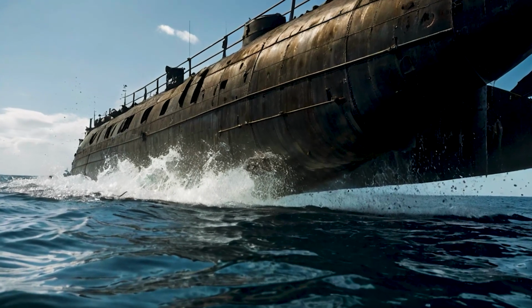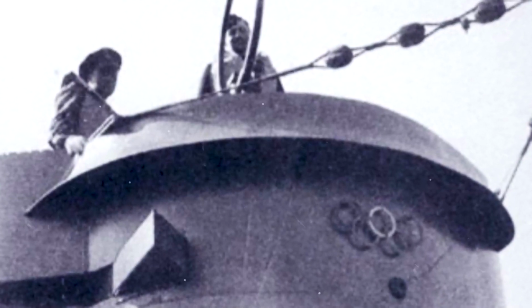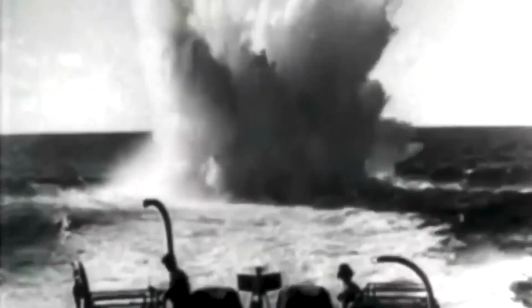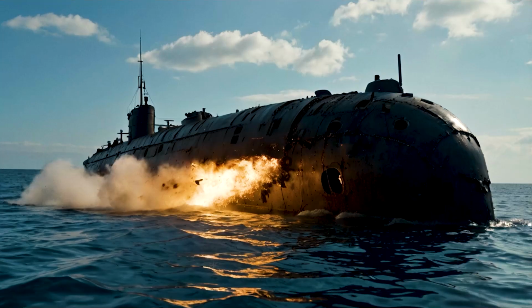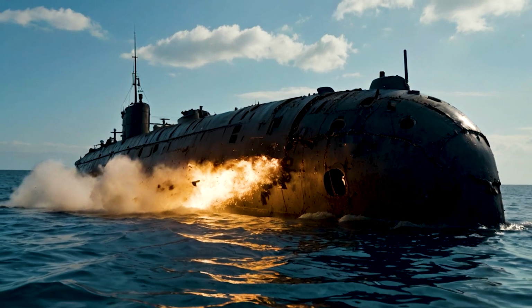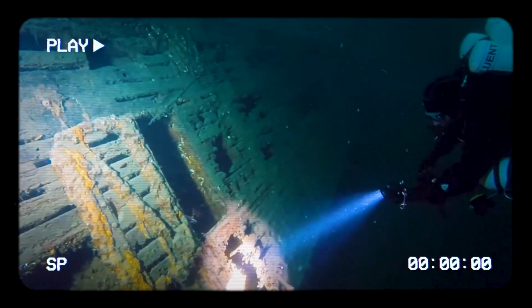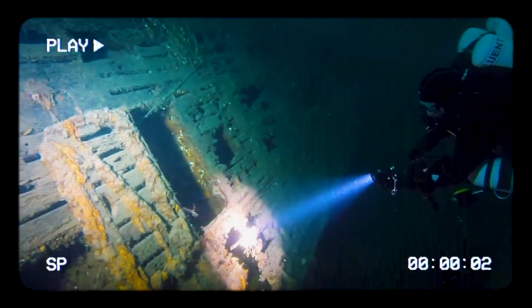Third, sonar examination and the condition of the wreck. Divers who went to examine the wreck found that several torpedo tubes were still plugged. If U-869 was in the fight, why did it not fire its weapons? Was the submarine stranded? As divers spent time inside the deeply submerged submarine, the evidence they found was puzzling.